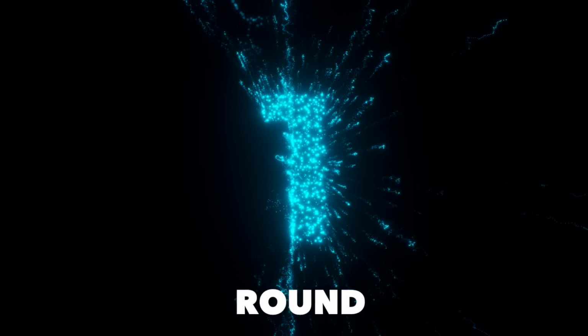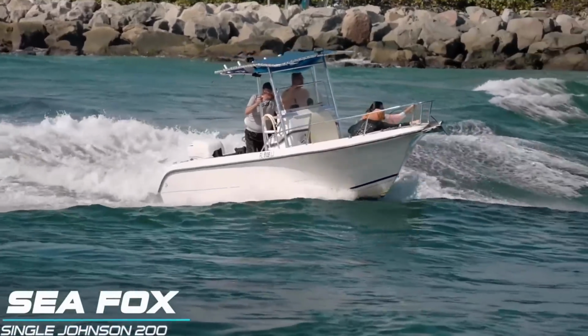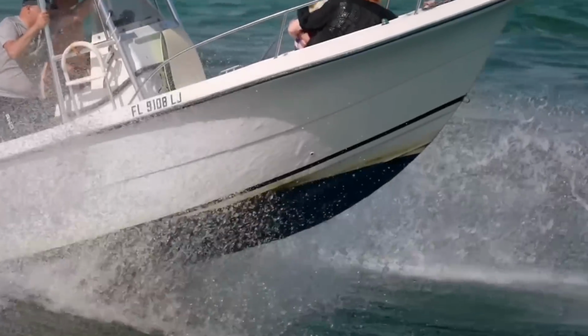And in our first round, we're going to feature a Sea Fox making its way out of Haulover. Let's see how our crew fares. And man, they got some bow riders. It is too rough of a day for that. And these ladies need to move to the back. Oh, they get smacked hard.